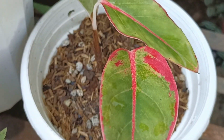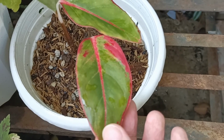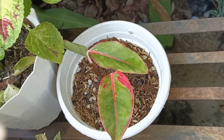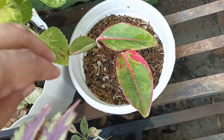Look at the colors of this. I think this is an aglaonema. Very nice. The colors of Christmas. So it's now September, it's now the ber months, and this is perfect because it's almost Christmas time.